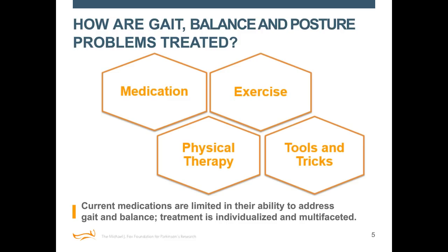Right. Israel, what about you? What kinds of approaches have you used or are currently using to try to deal with some of these symptoms? For me, the most important part of my Parkinson's journey has been staying physically active and mentally active, which has helped quite a bit. So when I do have those issues with freezing and gait and balance problems, I know that there are some things going on that are beyond my control at this time.